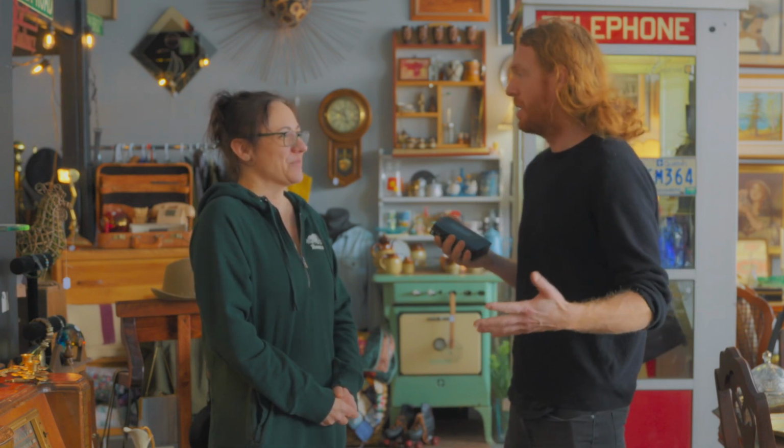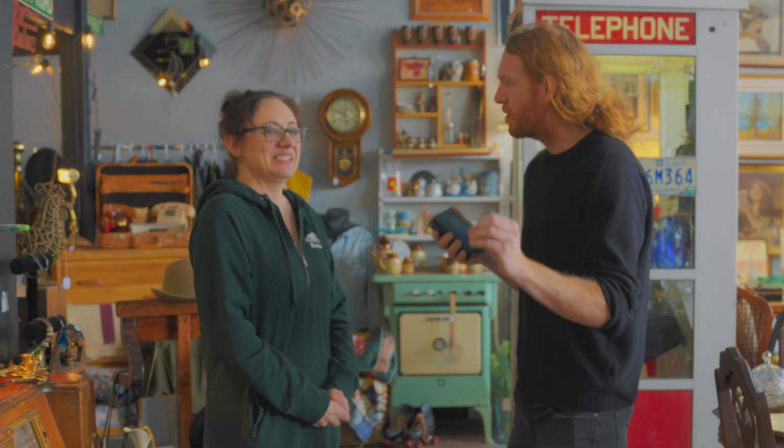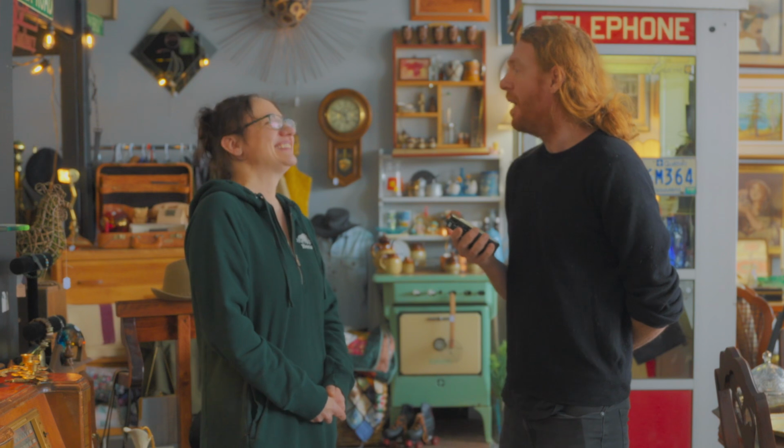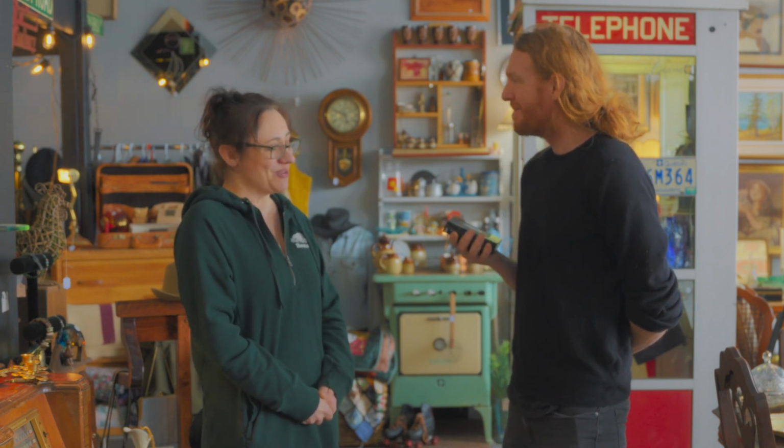But I do recommend everyone should check out the store because it's such an experience walking in here. Everywhere you look, there are just these trinkets that you want to find out more about. A different feeling in every corner. So thank you so much, Melissa. Yes, no problem. Thank you so much.